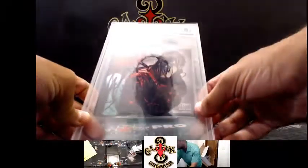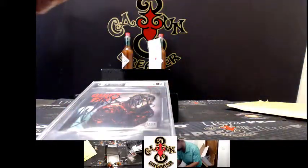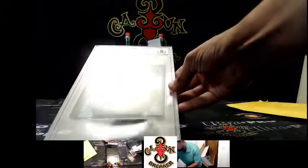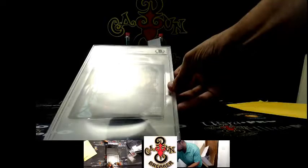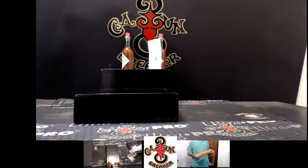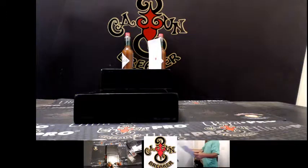Quiet Riot autographed CD cover. Quiet Riot. Why they put this in this big old protector?